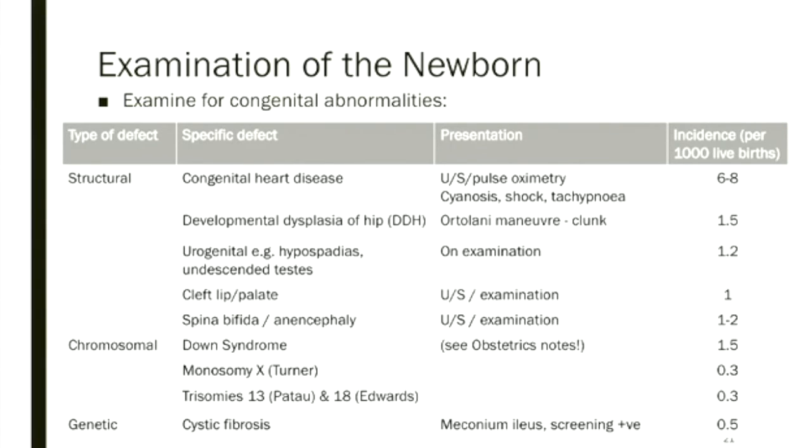So just a reminder of the incidences of the different congenital abnormalities you're checking for in examination. I think I've mentioned most of them.